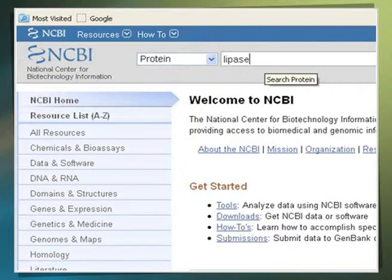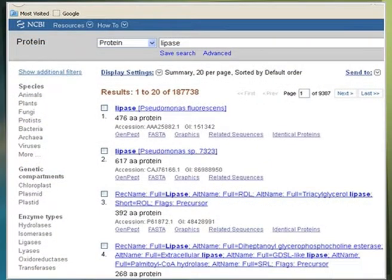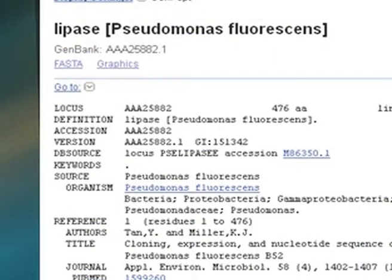If the query is the NCBI accession ID, the details of that particular ID will be displayed directly as shown here. Each entry consists of a number of keywords, associated sub-keywords and an optional feature table. The keywords include definition, a concise description of the sequence, for example, lipase from Pseudomonas fluorescens.